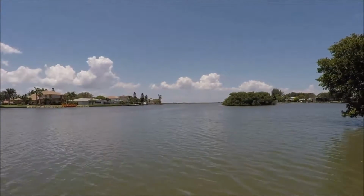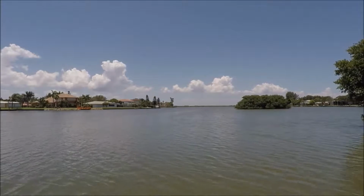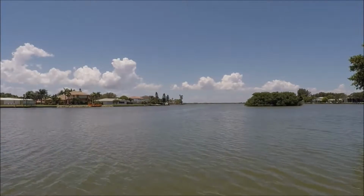And that right in the center of the screen, it probably looks smaller on the screen than it does in person, is the Banana River. Wonderful boating. I said I'd stop talking, so now I'm going to.